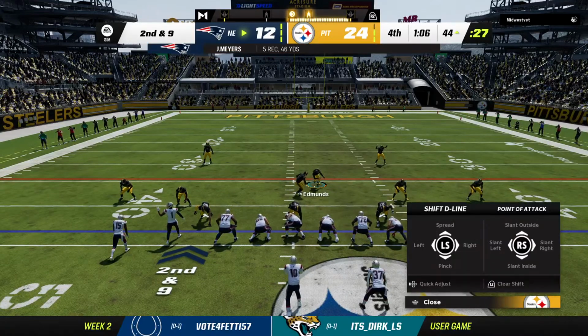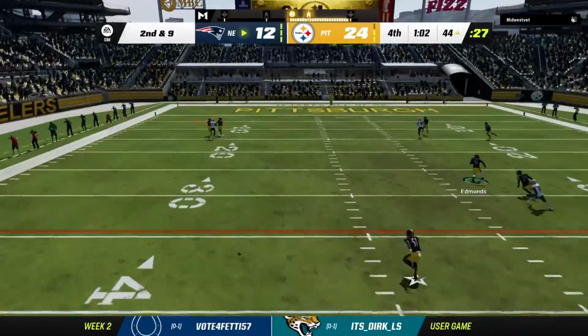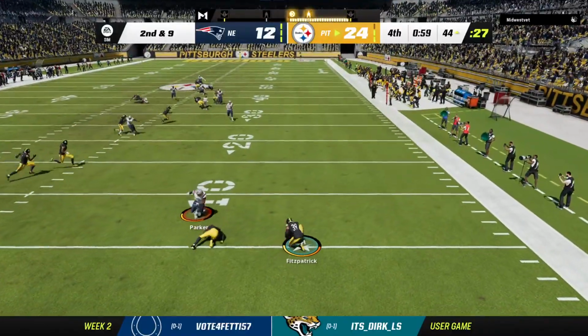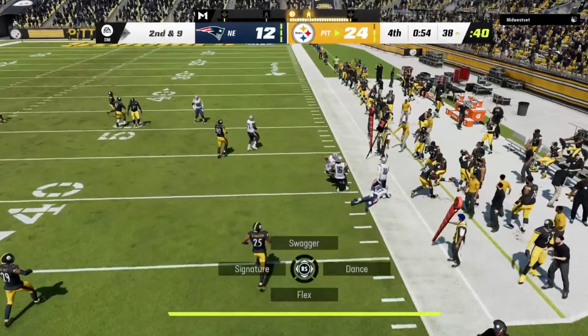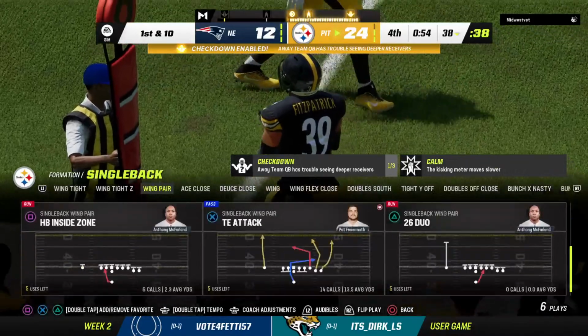2nd and 9 from the 44. Jones. He's going to let one go deep for Parker. And this is intercepted, and that should do it. Picked up by Minkah Fitzpatrick. And the Steelers are going to get the football here as he gets this up to the 38-yard line.